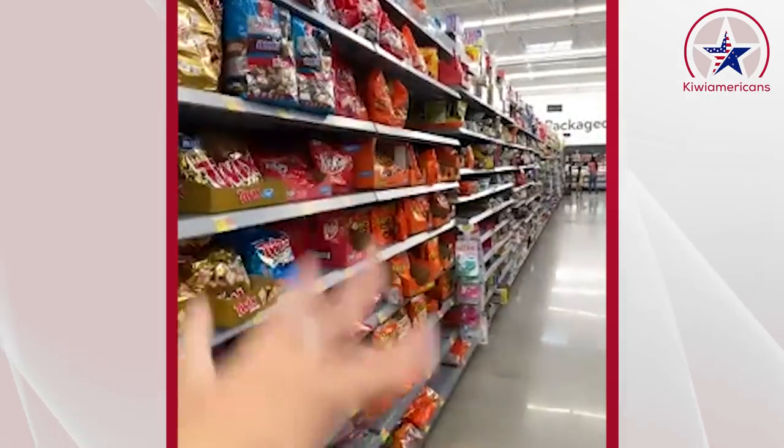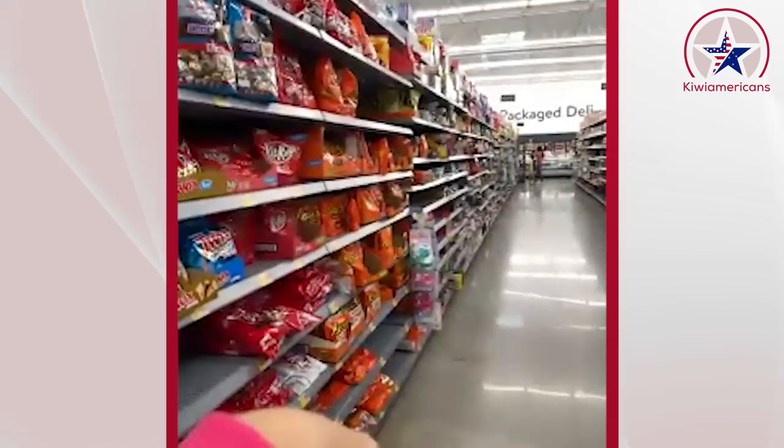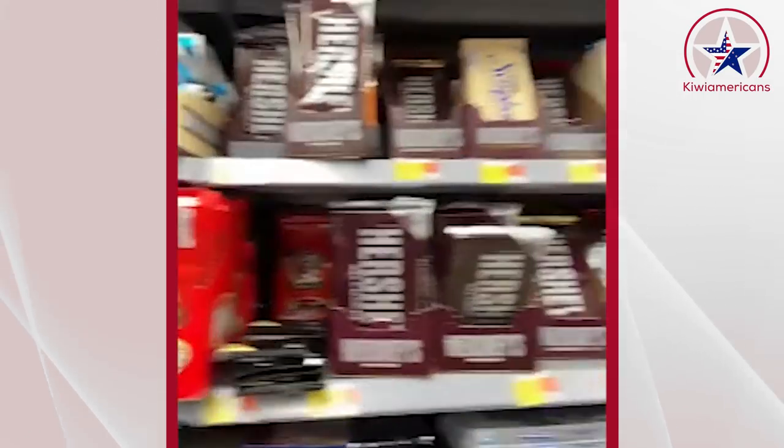So that's 28. This is 2.2 pounds for reference. This is all candy. All of this, all the way down. Ooh, all the way down. Okay. All the way down. And then you can go to large candy bars. Now you guys kind of do this, don't you?